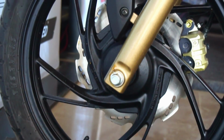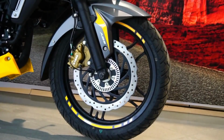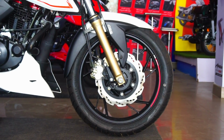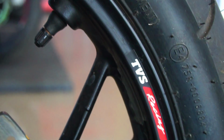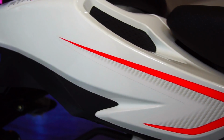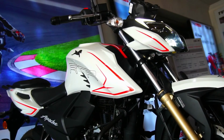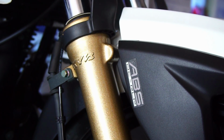Now talking about the brakes, this is where the 200NS hits back by offering a massive 300mm petal disc up front. The RTR 200 also offers petal discs at both ends, but we get a 270mm front disc on the RTR, but the RTR does get a larger 240mm rear disc as opposed to the 230mm unit on the 200NS. Here the RTR again scores ahead of the Pulsar because the RTR 200 offers dual channel ABS as standard with RLP or rear wheel lift off protection.